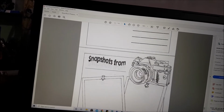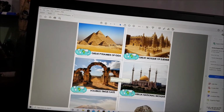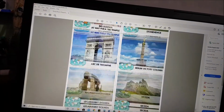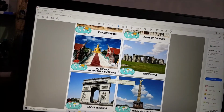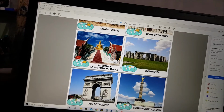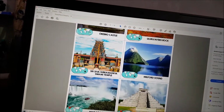So these are the postcards. Then we've got the snapshots where they can draw things. Then these are your STEAM cards for your landmarks. There's Stonehenge. We went there last year. It was amazing. That was after the lockdown was lifted, but we're in lockdown again now. So at least we got to go while we had the opportunity.